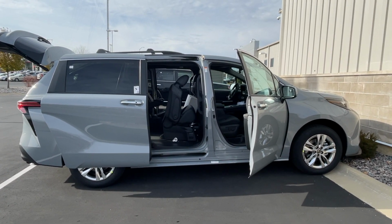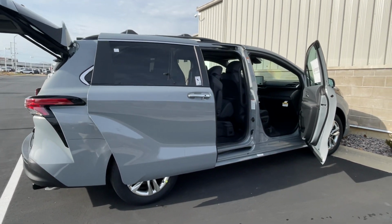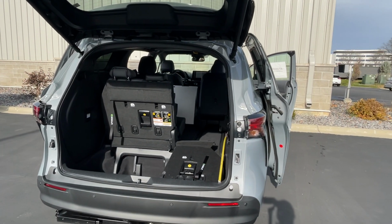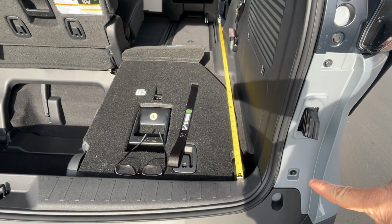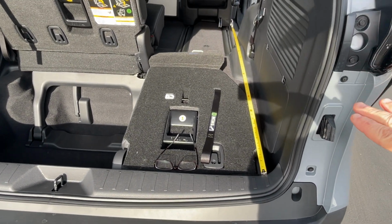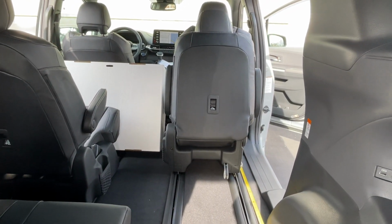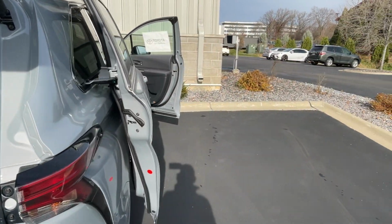Quick video. One of my viewers asked the question, and I get this question quite often on vehicles like the Sienna. And the question was, what's the distance from the back of the tailgate here on the Sienna with the seat folded down? So 2022 Sienna, I folded down 40% here. And then the question was, how far is it up to the front of these back seats up here? So let's take a look.